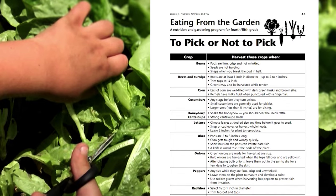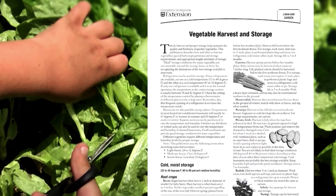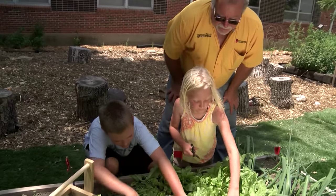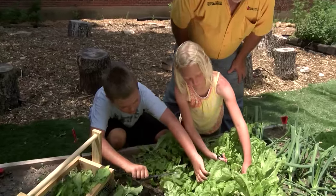Determining when vegetables have reached peak quality is not easy. Know what your fruits and vegetables should look like when they mature. Review To Pick or Not to Pick, and use the MU Extension publication, Vegetables Harvest and Storage. Look for damage. Some vegetables are more easily damaged during harvest than others, but we should be careful not to bruise or cut any vegetables. Check your garden frequently during harvest for ripe produce.